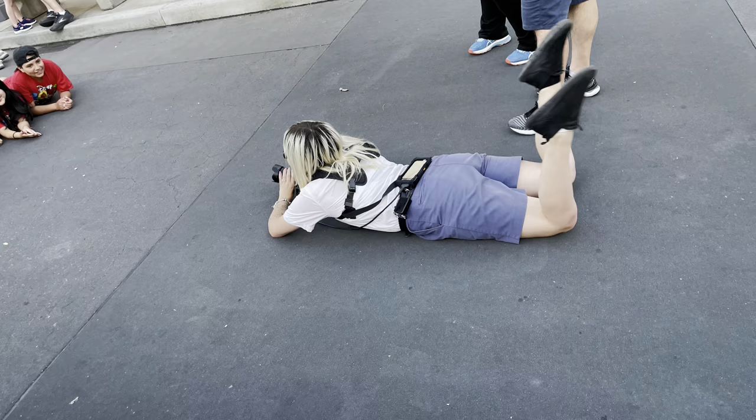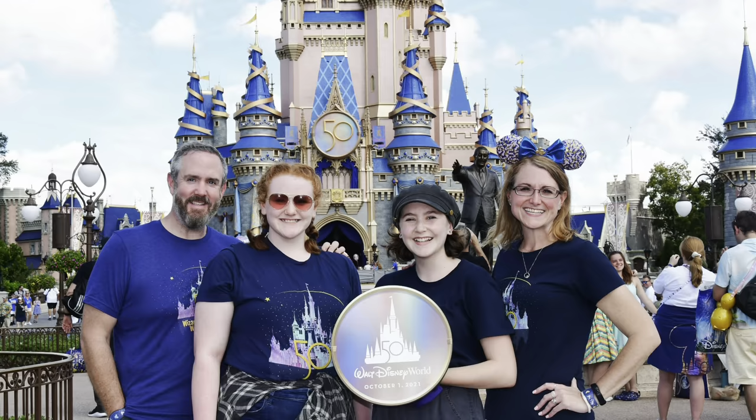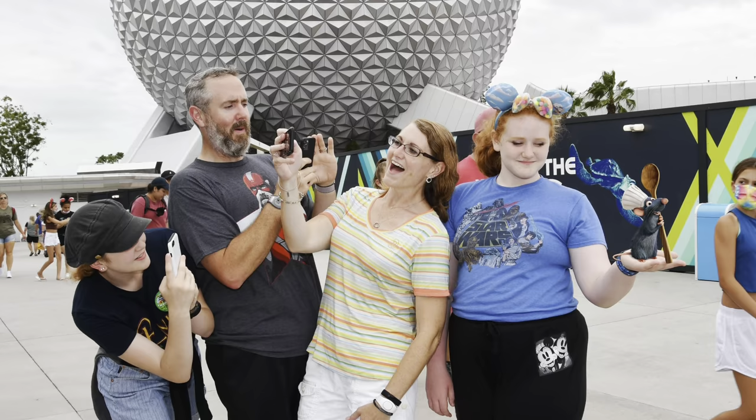I would be remiss if I didn't give a shout out to the many incredible Photopass photographers. These hardworking individuals know how precious your memories are, and they work hard to make sure that they are getting the best possible shots. If they've got ideas for you, be sure to play along.